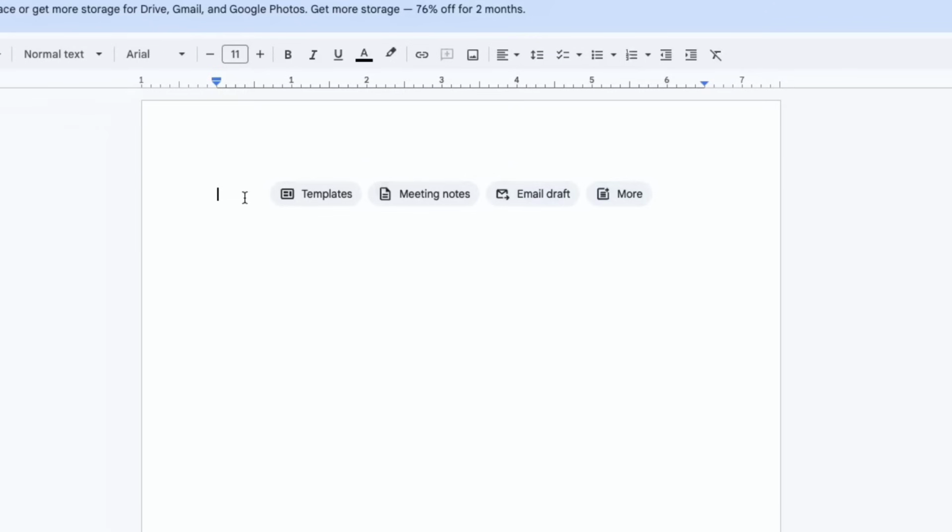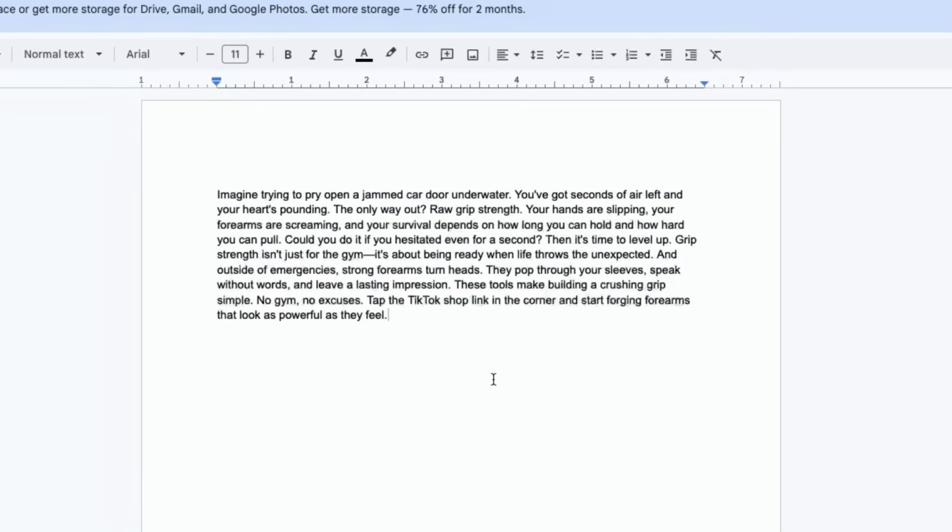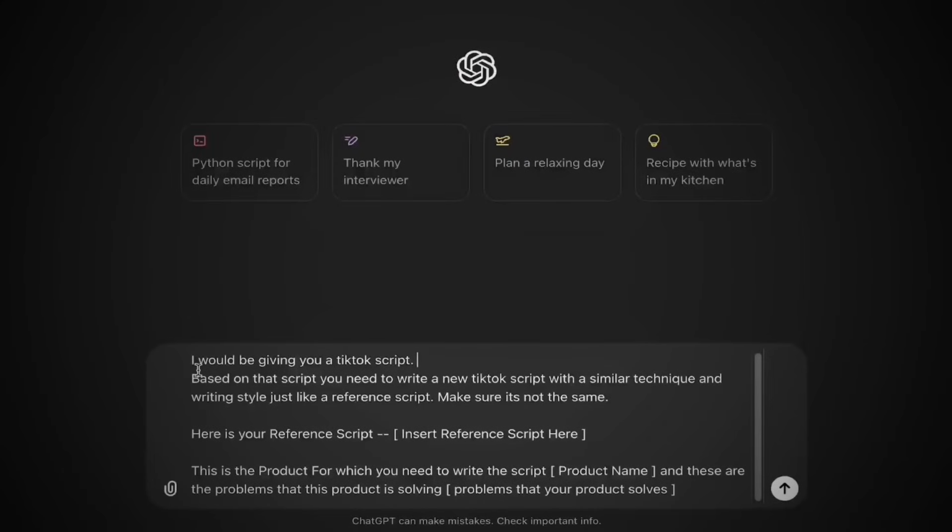Copy that script and paste it in a Google Docs file. Basically, our aim is to use this as a reference script to create our own. Think about it. Why start from scratch when something is already working? For that, you can simply use this prompt which I crafted.